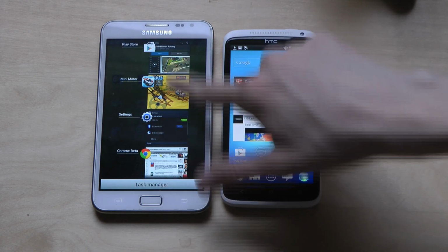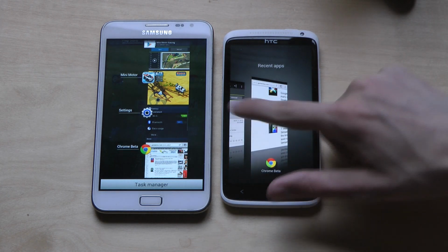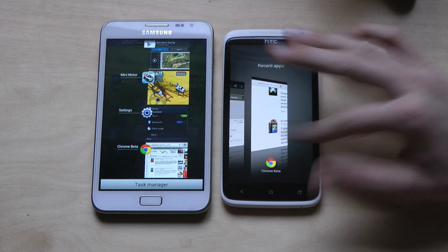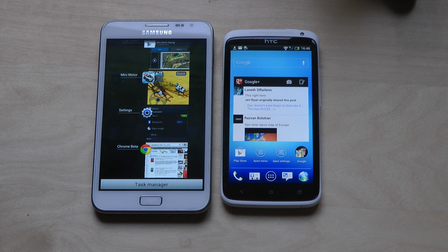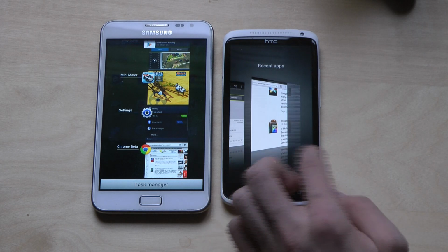As you can see, these are the apps I have over here. Sometimes when I tap on the capacitive buttons on the HTC One X, it feels like they're a little slow to respond, and sometimes they aren't really responding. I've heard that the Xperia S also had some of those issues, and I'm not really sure what that is all about.